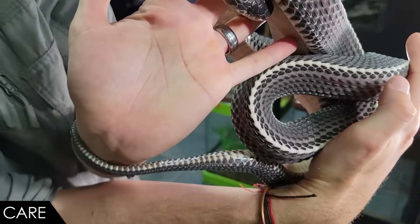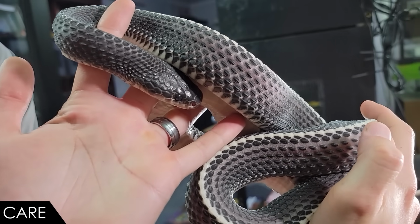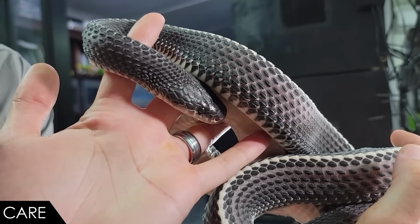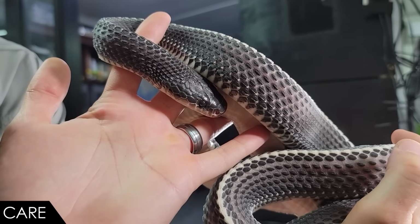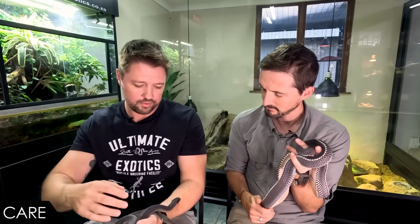Now, I know one of the biggest issues with these guys can be feeding. Can you talk to me about what they like to eat, what you can get them to eat, and getting them feeding in the first place? Yeah, so file snakes in the wild primarily feed on snakes and then also amphibians, geckos and lizards, and then also small rodents.